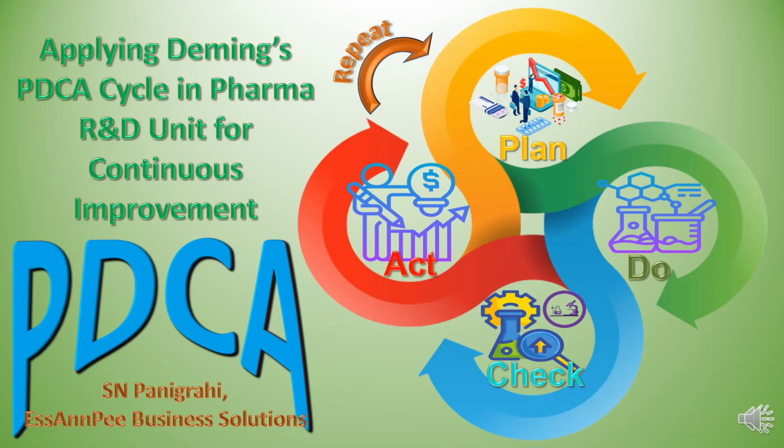By following the PDCA cycle, the R&D unit of a pharmaceutical company can systematically drive continuous improvement in various aspects of the drug development process. The cycle helps them to identify problems, experiment with potential solutions, evaluate the results, and make data-driven decisions to achieve better outcomes in a structured and iterative manner.